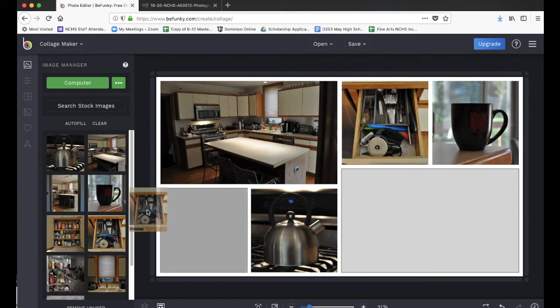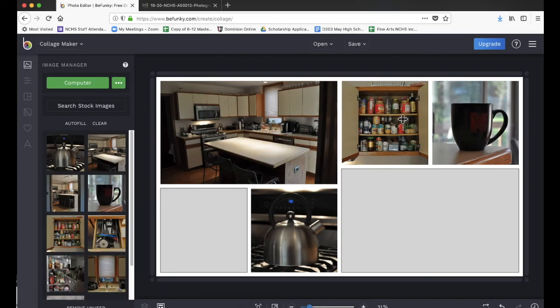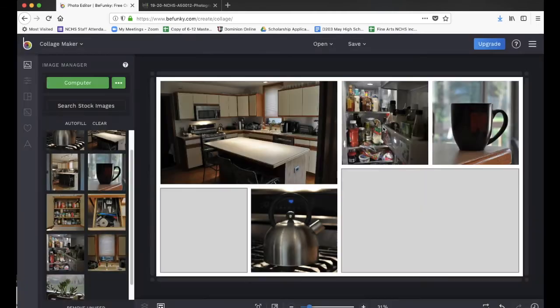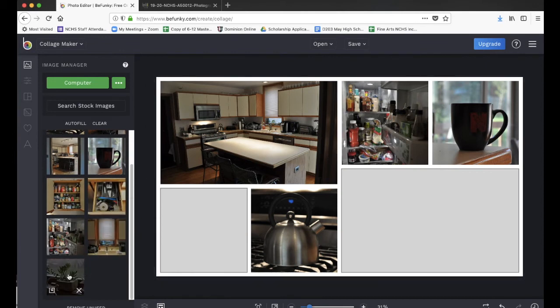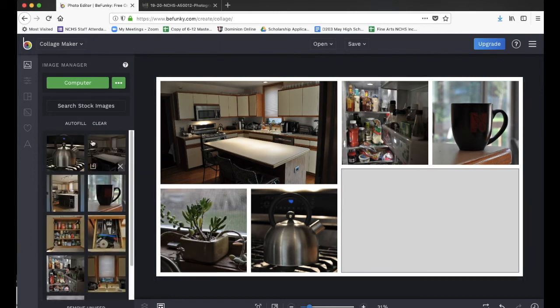Maybe I don't like that picture. Let's get rid of that picture. Let's put the cupboard in there instead. Yeah, that's a little bit better, I think. Maybe the refrigerator. That's more interesting. And let's pull, gotta get that plant in there. I always spend time looking at that plant. And let's see here. What else do we have?